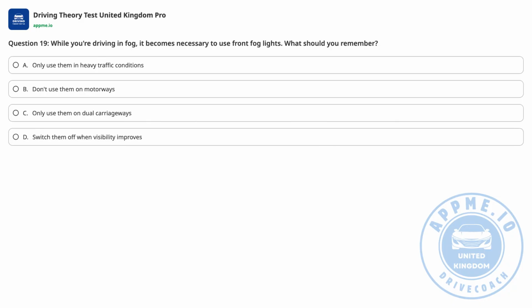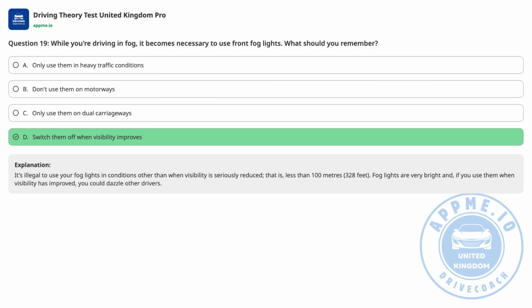Question 19. While you're driving in fog, it becomes necessary to use front fog lights. What should you remember? A. Only use them in heavy traffic conditions. B. Don't use them on motorways. C. Only use them on dual carriageways. D. Switch them off when visibility improves. The correct answer is D.